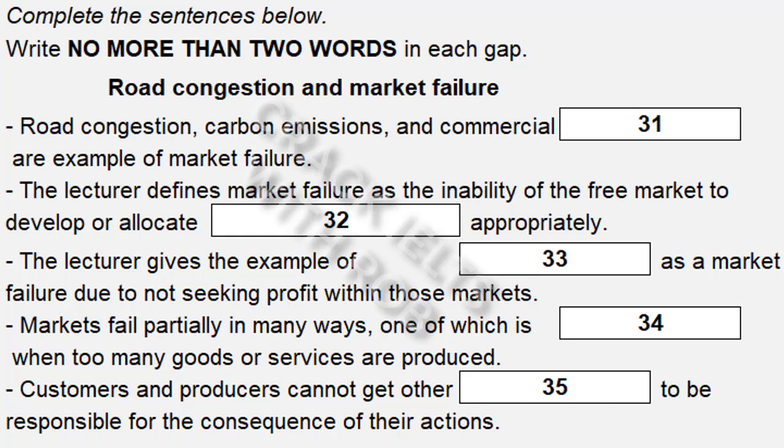Take street lighting. Without state intervention, there probably wouldn't be any, as it's unlikely private individuals would pay for it themselves. With no revenue generated and no profit earned, no firm would enter the street lighting market either. That's why taxes are set aside for public goods.